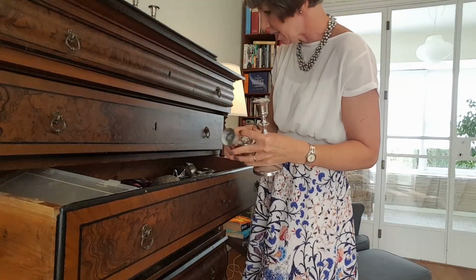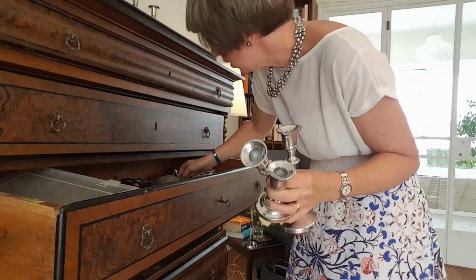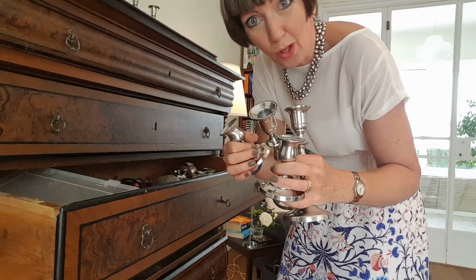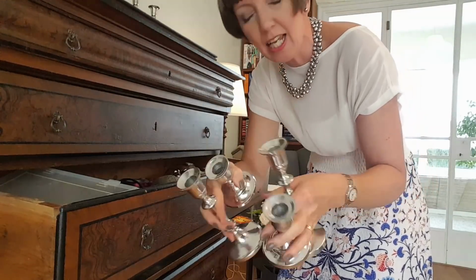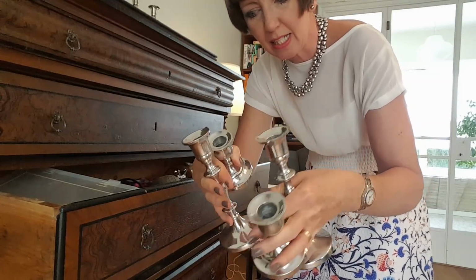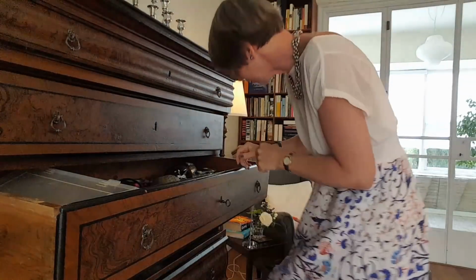And these are the candlesticks that you've seen, these for when we're cruising through the holidays, and in Denmark we have the tradition of the Advent candles. So I use these on a daily basis, and they're quite nice for the 4 Advent candles. So those are a keeper.